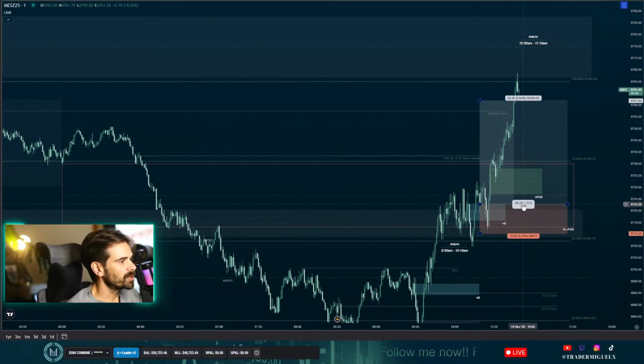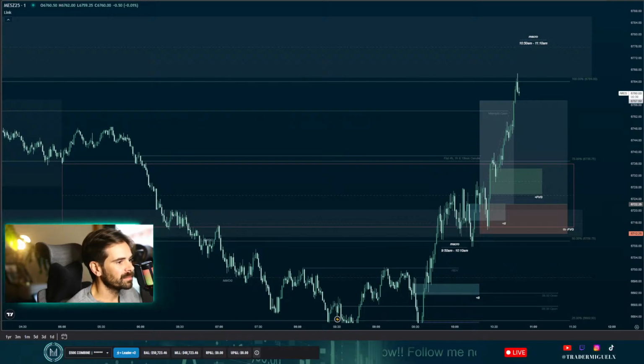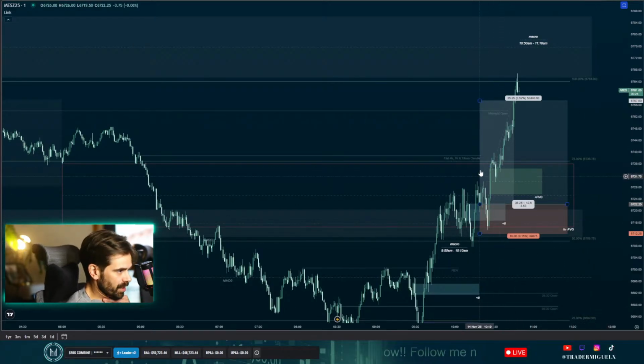Even this stop would be a 10 handle candle, so a 10 handle stop. So 4 micros would be the max that I could eventually go here. So pretty large candles here.